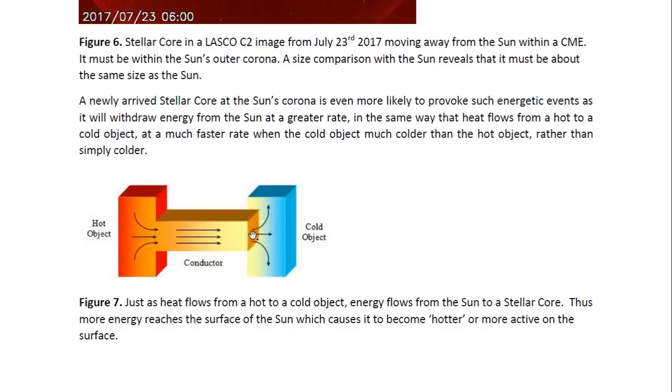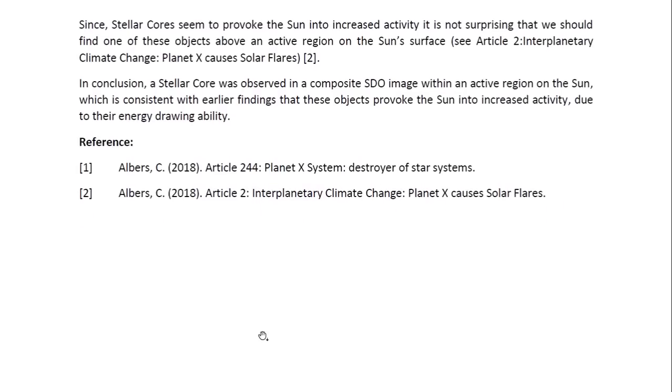So this connection is made between the two, and energy is drawn from the interior of the sun outwards towards the object. And that means that the surface of the sun, where the connection is being made, becomes hotter, more energetic, and therefore solar flares and CMEs are more likely to occur at this point where the connection is made.